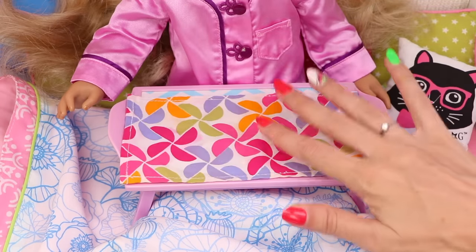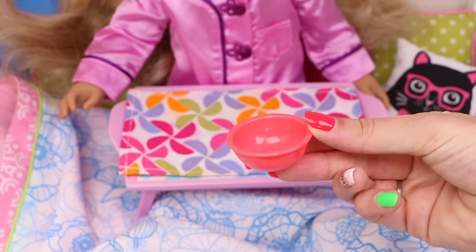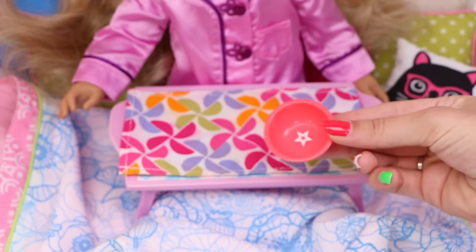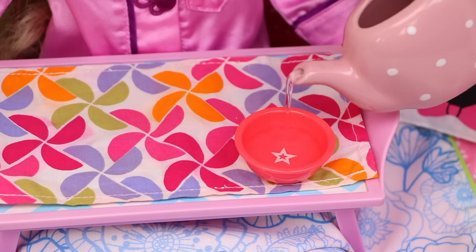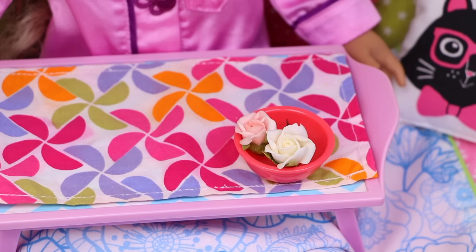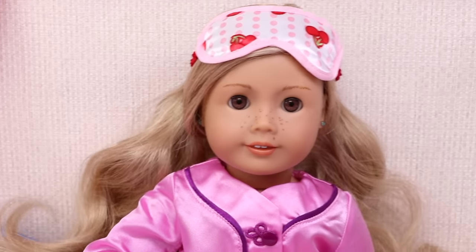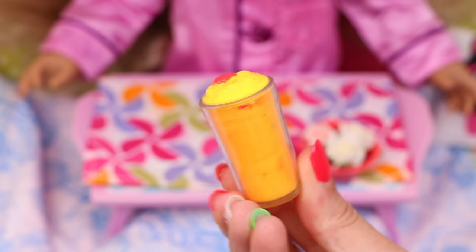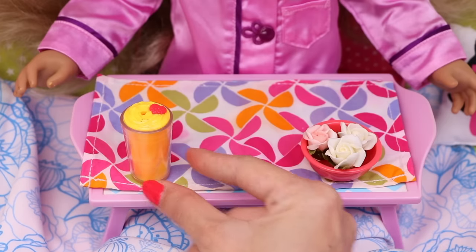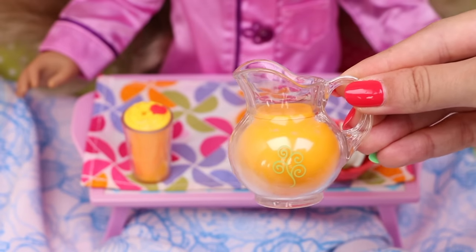Of course, I'll need a tablecloth. Let's first put on my table this bowl. Here's a jug full of water. Let's pour. And now... That's right, roses! Oh, they look and smell so nice! Thank you! Here's the glass with my favorite smoothie. Let's add a little of this orange juice.